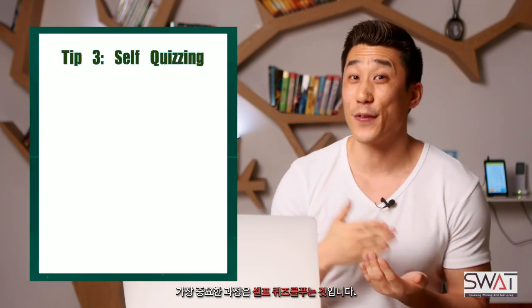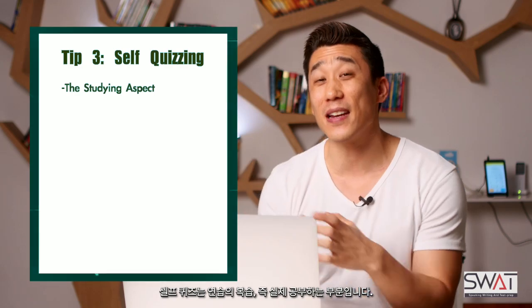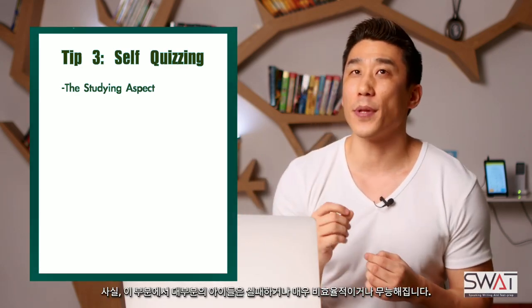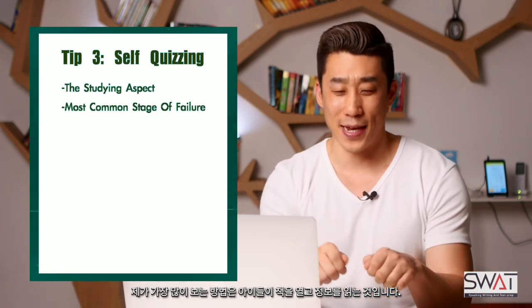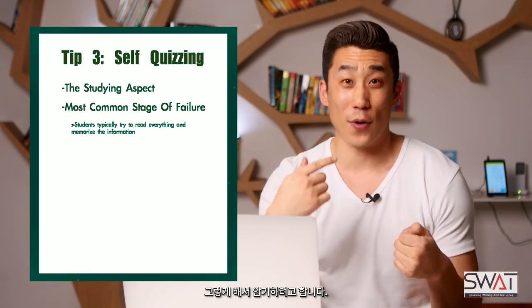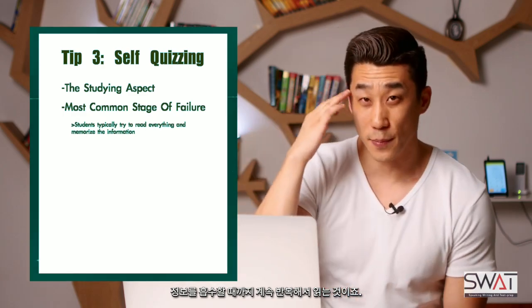Now, the last tip and the most important process of vocabulary memorization or any sort of rote memorization is self-quizzing. Self-quizzing is the review, the actual studying part of the exercise. Now, this is the place where most kids actually fail, or they're very ineffective or inefficient. The number 1 method I see is they'll open their books and they're just gonna read the information. That's how they're trying to memorize it. They're just reading the information over and over again until they absorb it.